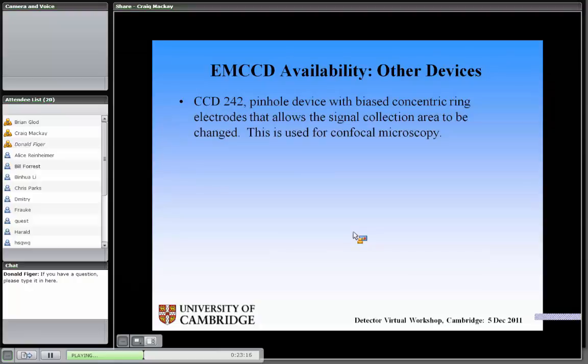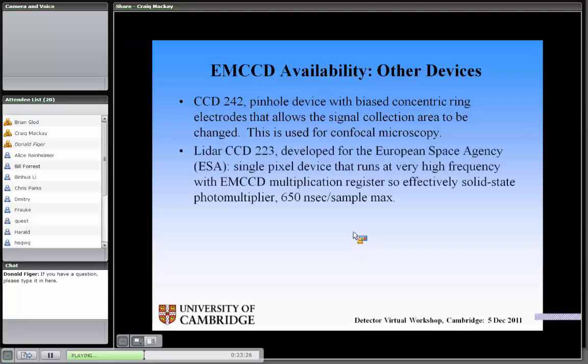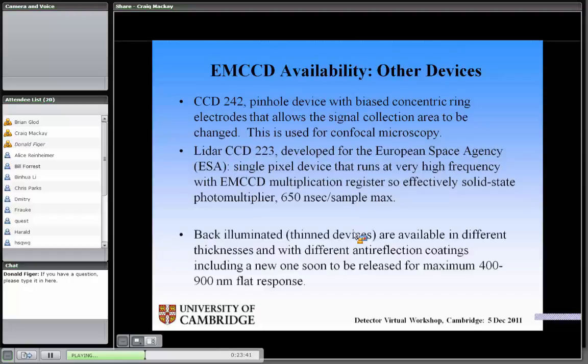There's a CCD242, which is a pinhole device. It uses a series of biased concentric ring electrodes which allow the collecting area to be changed, and it can be used for confocal microscopy. A LiDAR CCD223, which is essentially a single pixel device that runs at high frequency, and it's like a solid-state multiplier in practice, and that gives you about 650 nanoseconds sample time maximum.